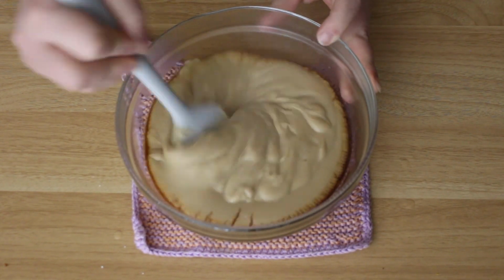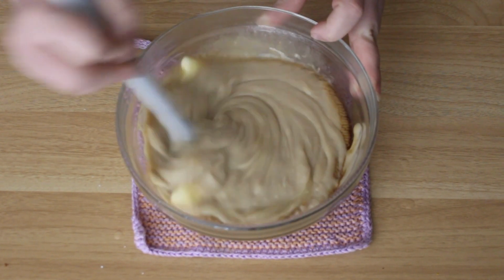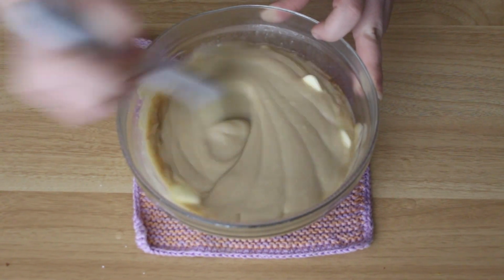And as you'll notice, the heat is pretty much melting the butter. It was softened already, so it doesn't take very much, but I'm stirring rapidly to get the vanilla and the butter mixed in completely so that it's one smooth mixture.